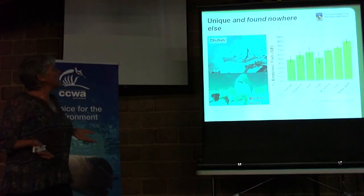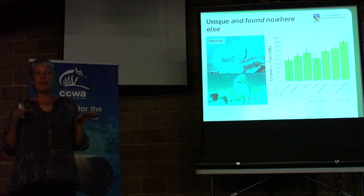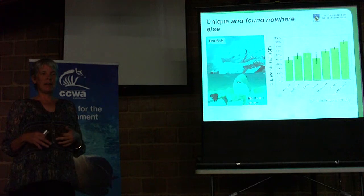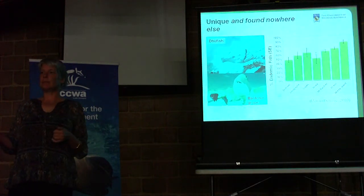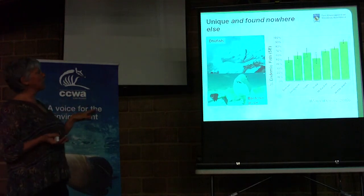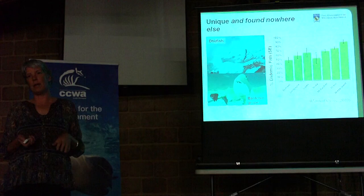So effectively, these are species that are well adapted to this environment, and they're not found anywhere else in the world. So if we don't take care of them here, it's not like we can rely on the Kiwis to do it for us, right? So it really goes to the point that this is a very special marine environment, and we need to start thinking about how do we take care of it.